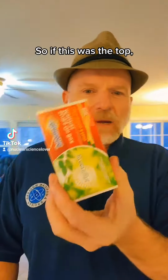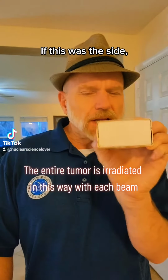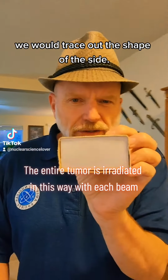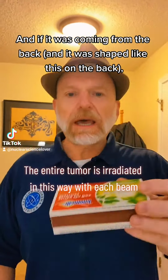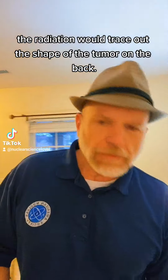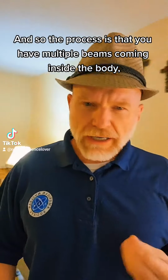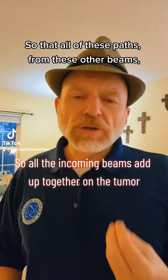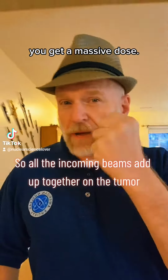So if this was the top, we would trace out the top of the box with the beam. If this was the side, when we hit the radiation from the side, we would trace out the shape of the side. And if it was coming from the back and it was shaped like this on the back, the radiation would trace out the shape of the tumor on the back. And so the process is that you have multiple beams coming inside the body, hitting that same tumor, so that all of these paths from these other beams, you get a lower dose in the tissue, but right there at the tumor, you get a massive dose.